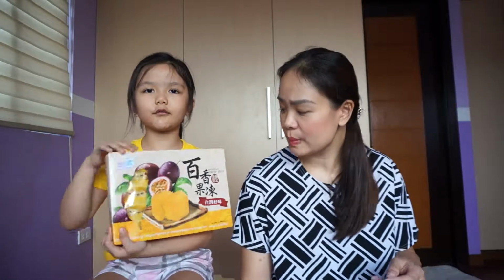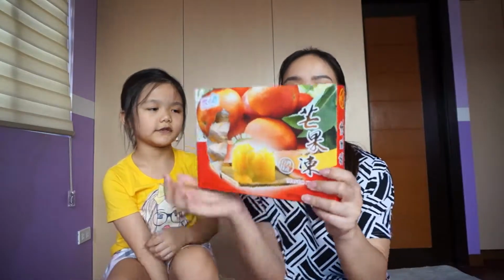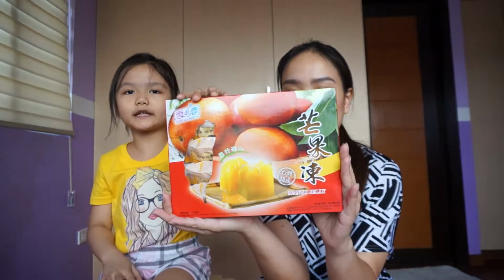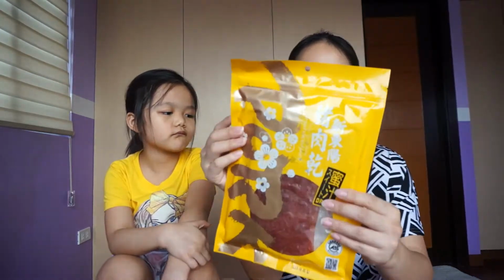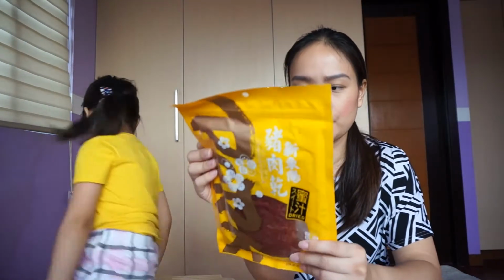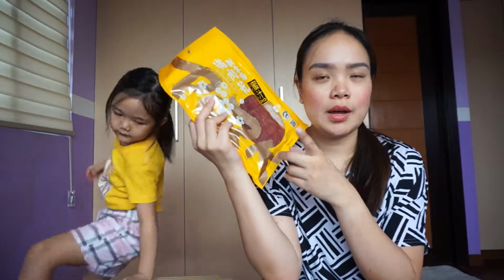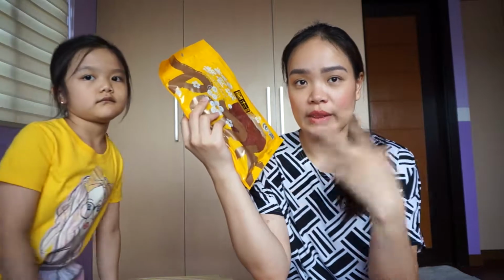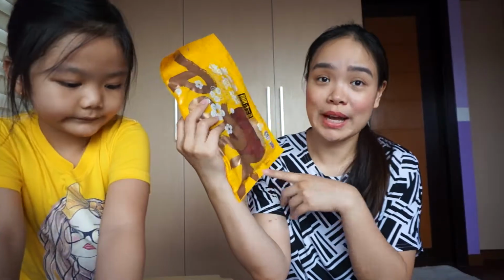And here is one more from the doctor. Passion fruit jelly. This one. The same one, but it's a different flavor. It's mango. And for the doctor too. And I got this makpa. I don't know what it is, like pork jerky. My mom gave me one when they went to Taiwan, and I finished it right away. So I wanted to buy another one.